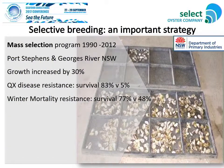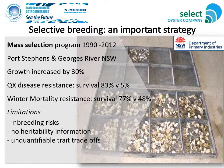Winter mortality disease, there's a lot less known about that one, and that occurs in the southern parts of the state, typically during winter, as the name would suggest, and we're also selectively breeding for resistance to that. The survival there has been about 70% versus 48% for a non-selected control oyster. But there are limitations with this type of mass selection breeding, such as inbreeding risks, which grow generation upon generation. We don't have heritability information on these animals, and there are trade-offs between traits. So if you select for fast growth, you're probably going to be reducing your quality of meat. It's a biological trade-off, and we couldn't quantify these trade-offs with the mass selection program.